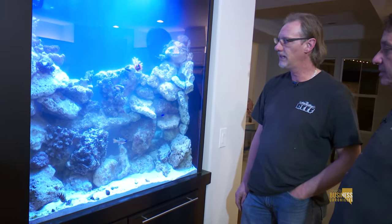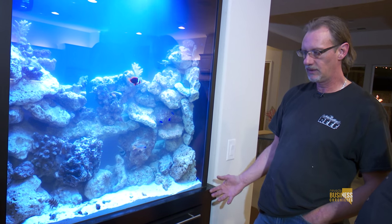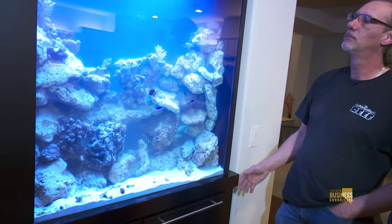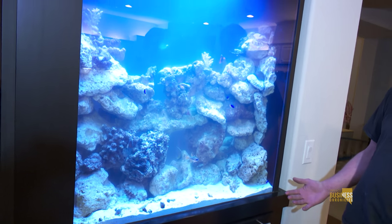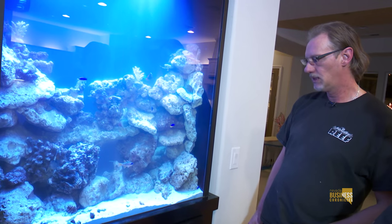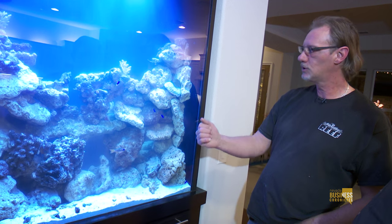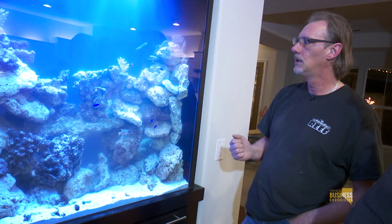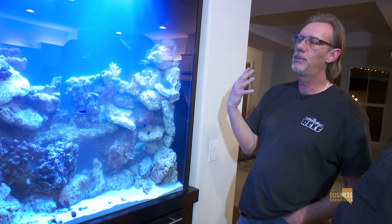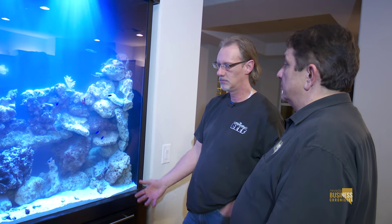Tell me what you've done here. Well, essentially, we have created a living ecosystem in a box. We have started with live rock, live sand, various simple corals. They're easy fish to get us started, but they all serve a purpose. We have sand sifters, squirrel fish, damsels, tangs, butterflies. They all play a pivotal role in getting the system to balance.